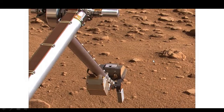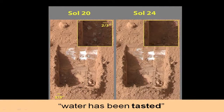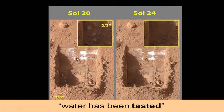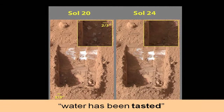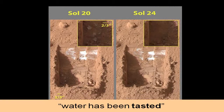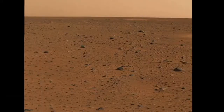And when the Phoenix lander actually dipped into the soil, it had a way to analyze the soil, and it made these dips, and you can see maybe evidence of leftover ice here as well. And it analyzed these dips, it found water. So water has been tasted on the surface of Mars by the Phoenix lander. So there truly has been water, lots of water on Mars in the past. There's water there now. So the next question is, is there life on Mars?